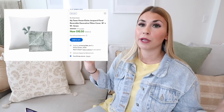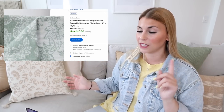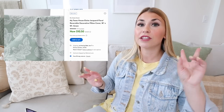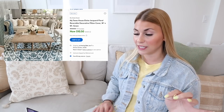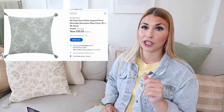Obviously, you guys know I love pillows that have removable covers because I love being able to wash them, and these ones are really cool because they're reversible. So right here, you can see the two different colorways. This gives you double the lifespan on this pillow cover, which I love, and this is on rollback for only $10.50. I also love the little tassels that it has. I think that this one is a really cute option.